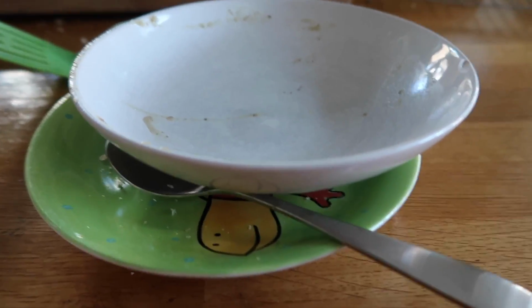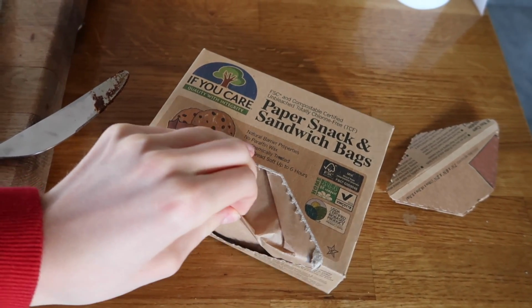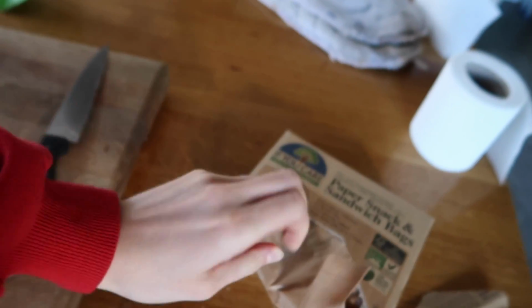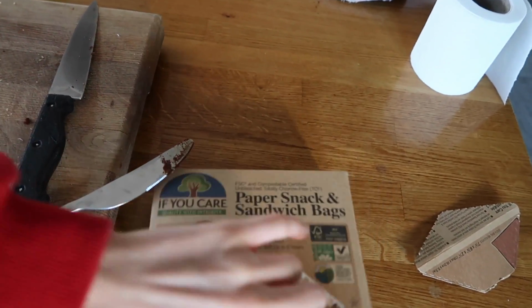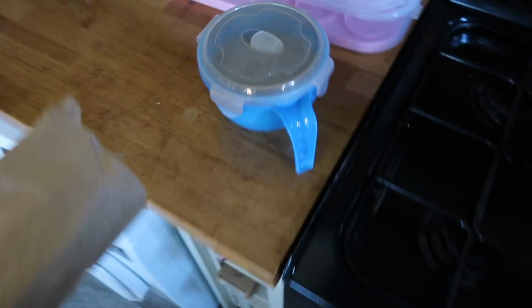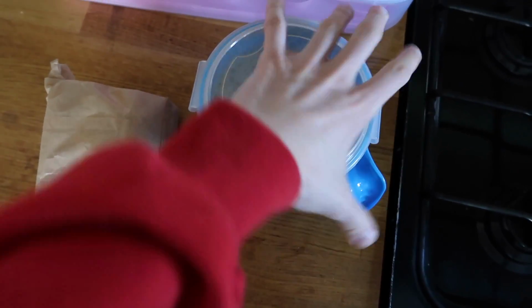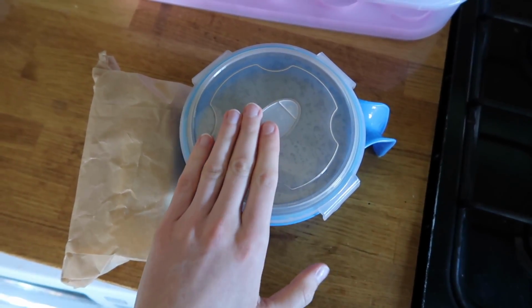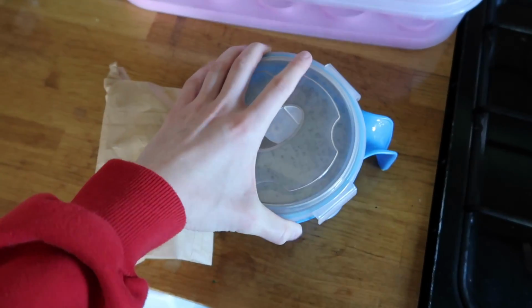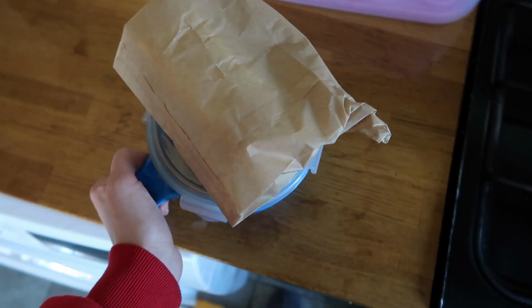All done. So my brother's taken some of the soup to work, and I get to use these paper sandwich bags, and I'm gonna put his sandwich in the paper bag, and I'm so happy. If you care, yeah, I sure do. Also, obviously this is plastic, but it is reusable plastic, so it doesn't count as single use. Obviously I could go out and buy glass Tupperware. What's the point when I've already got it and then I would have to throw this away? Enjoy!